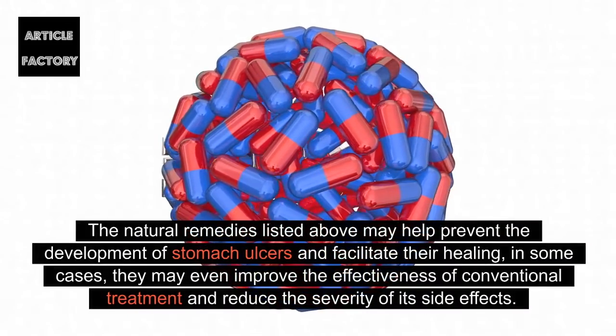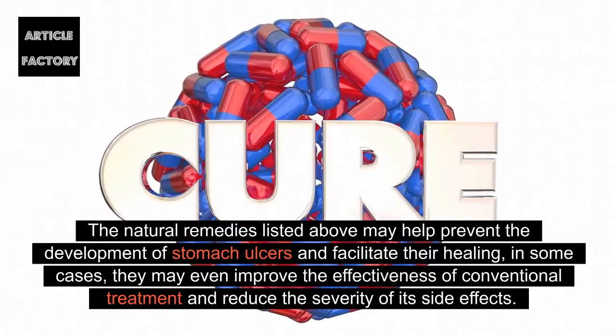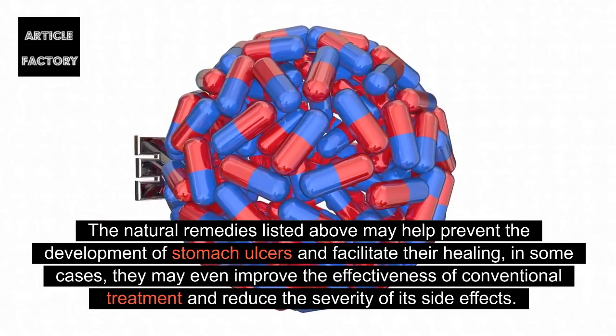The natural remedies listed above may help prevent the development of stomach ulcers and facilitate their healing. In some cases, they may even improve the effectiveness of conventional treatment and reduce the severity of its side effects.